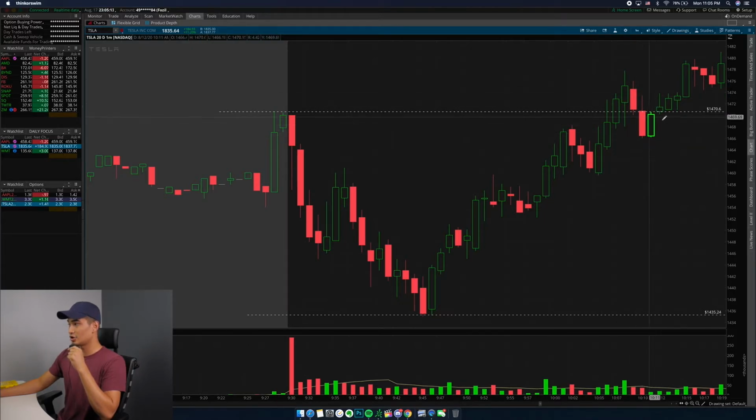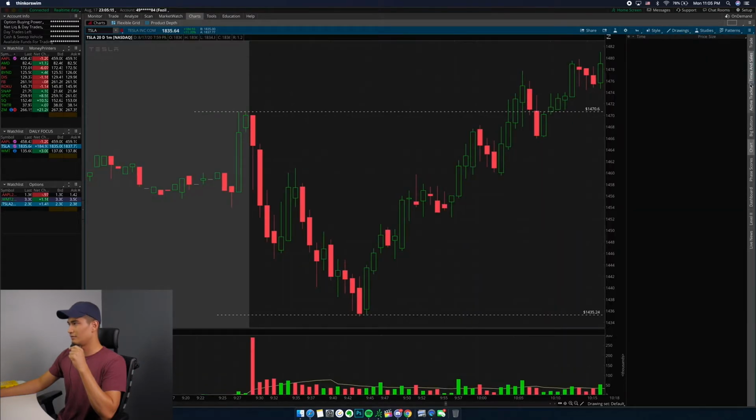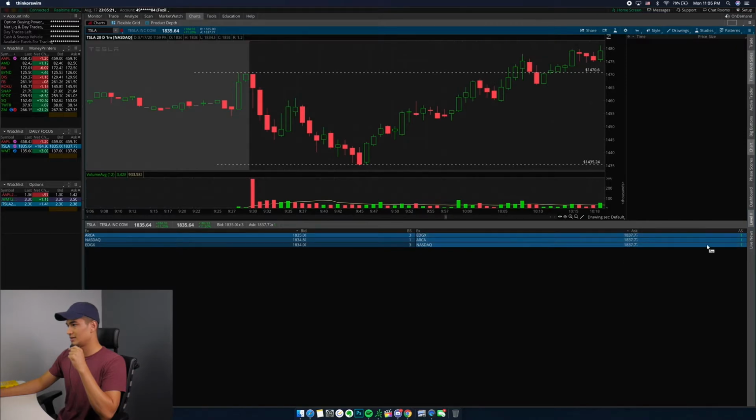Since I saw on the level 2, if you guys are not familiar with level 2, this is what I'm talking about, the level 2 and the time and sales. Right here, as you guys can see. But right now, obviously, it's not working. But on the level 2 and the time and sales, I was seeing that the bid was holding above 1466, and the buyers were hitting the ask consistently with big size. So that gave me a confirmation to get in right before the next retest breakout. So I got in at 10:12 right here.